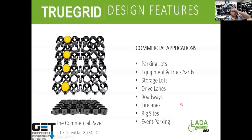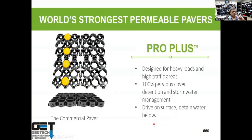Here's another concept. It's called TRUEGRID. They use that for parking lots. It's really a good, nice system. It's got these little circular cells. You fill them up with gravel. You can use them for parking lots, equipment, truck yards, storage yards, driveway lanes, roadways, fire lanes, rig sites, event parking.